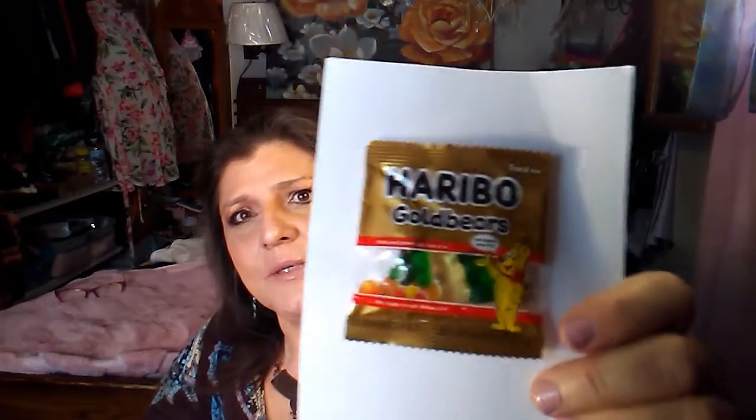It's a Pinch Me. It's just something little, so I'm going to do it as a review. This is what they sent me: gummy bears. I know my grandkids love gummy bears, so let's just see how these gummy bears taste. Let's read about them real quick.